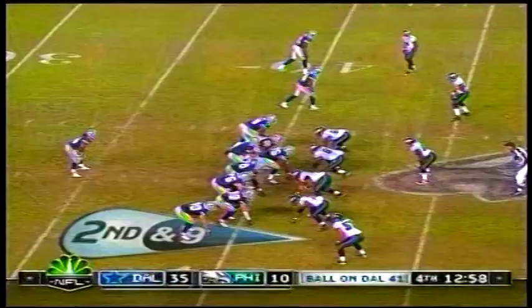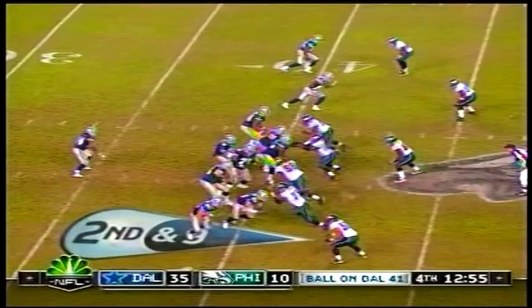Coached three teams full-time and has been the head coach of two other teams on a fill-in basis.